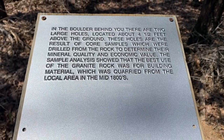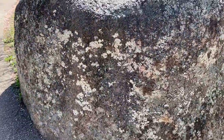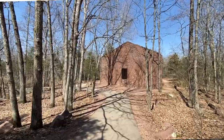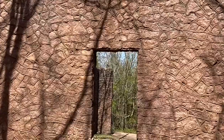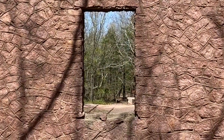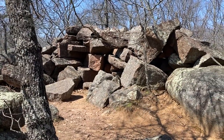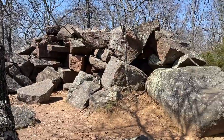They started quarrying here in 1869, and these holes would be where a sample was taken from this particular boulder. There are actually two abandoned quarries in the park. Granite from this site has been used in buildings all across the country, like literally from Massachusetts to California, and a lot of the sidewalks in St. Louis are paved with leftover small pieces of granite.